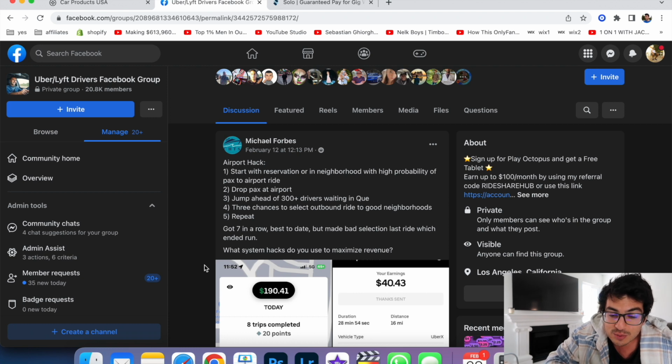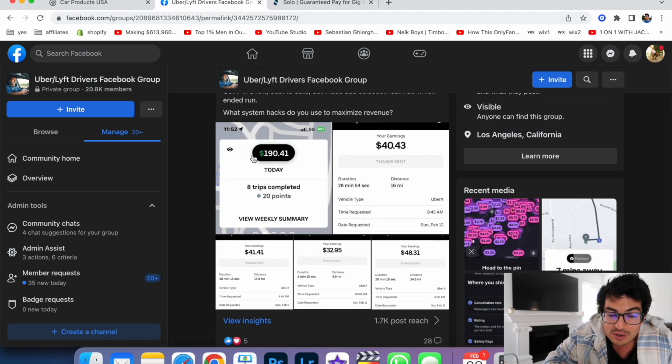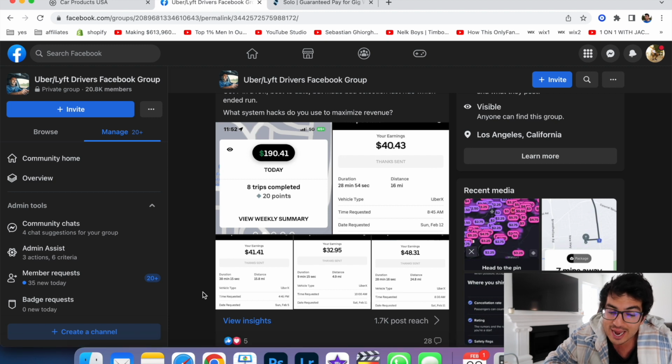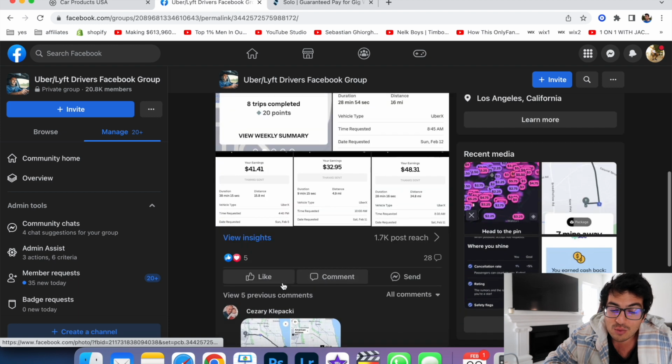So you can do one of these rides, and look what he shared. He shared these screenshots. $190 in a single day, 40 bucks for 28 minutes, $41 for 38 minutes, $32 for a 9-minute ride, guys, 48 bucks for 28 minutes. And you do a couple of these in an hour and you're making 60, 70, 80 bucks in a single hour. So this is the kind of hack that we like to share.